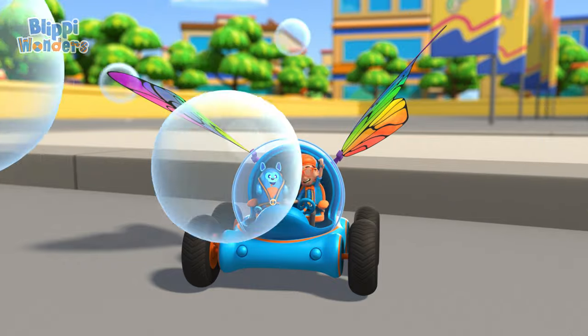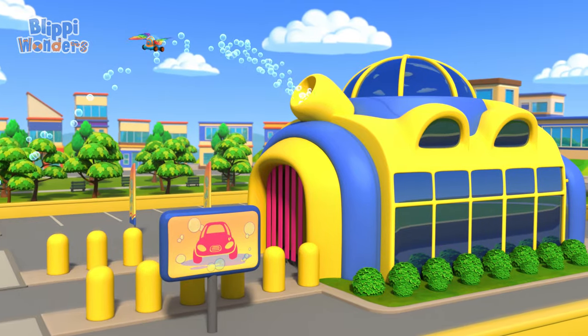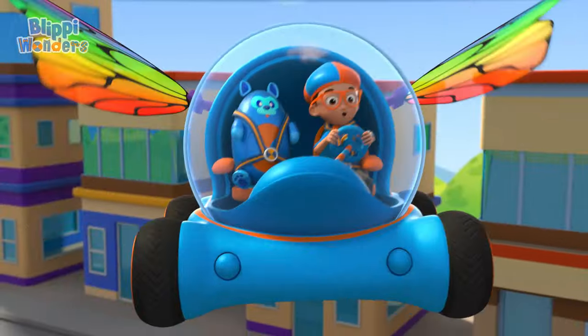Blippi-mobile is ready for adventure! The bubbles are from the car wash! Let's give it a wash!